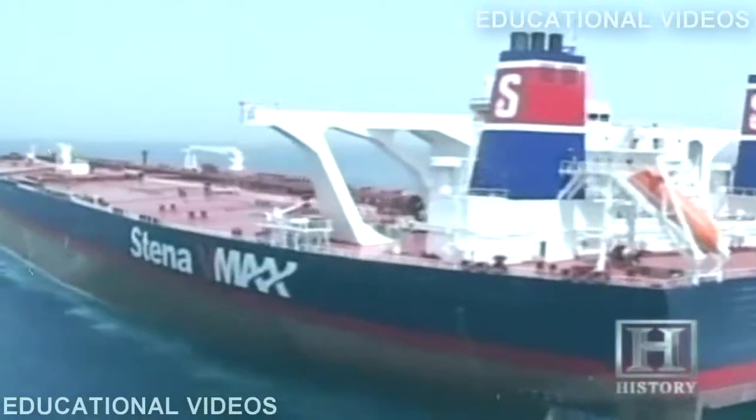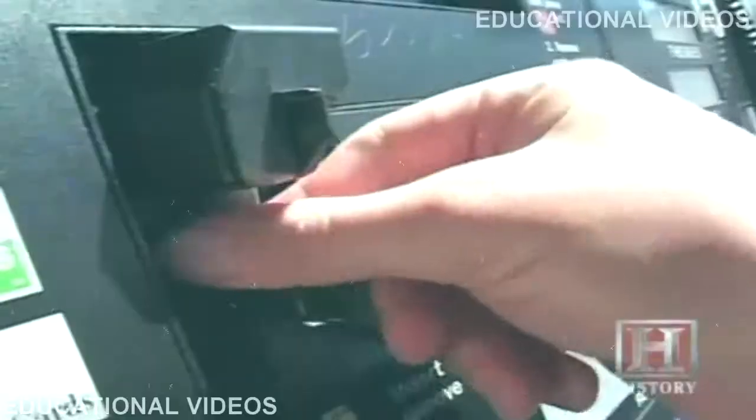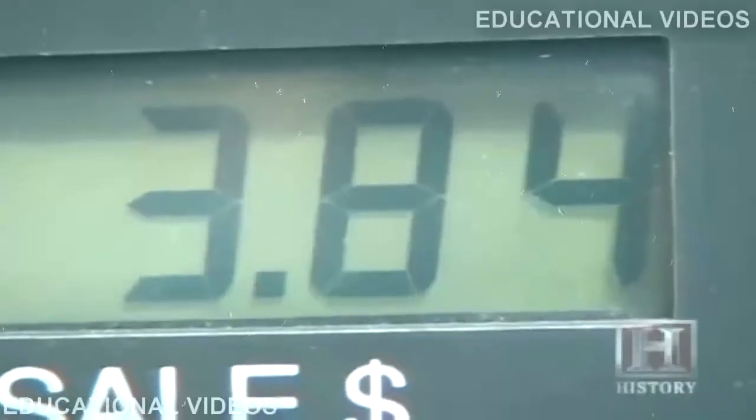Tankers, by nature, are the most energy efficient of all vehicles. In terms of energy per ton-mile of the goods transported, we're moving it at a cost of about 2 cents per gallon. So at the gas pump, the actual price we're paying for gasoline has about 2 cents for having transported the oil.